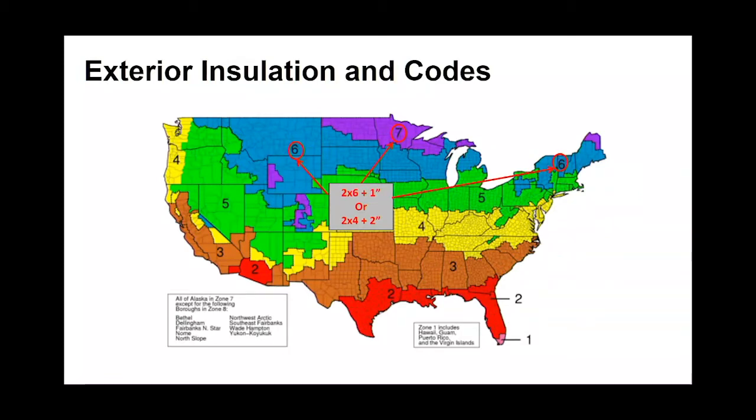I built my house almost a decade ago in South Central Iowa in climate zone 5. And I used exterior insulation on my walls just because I knew it was good, not because there was any code enforcement of any sort. And I'll talk a little bit about the strategy that I used that I thought was a pretty efficient way to do it.